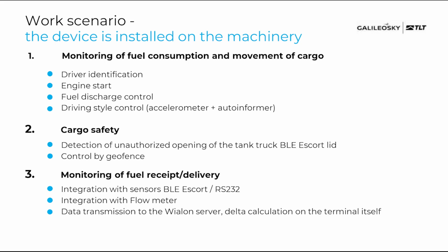The second one is more advanced, the second scenario, I mean. It's about cargo safety. You can detect unauthorized cargo access with Escort sensors, and you use geofences to control if your goods were loaded or unloaded in the approved areas. And in the sense of a more professional scenario, please pay attention to the third one. In this case, you monitor fuel receipt and delivery.